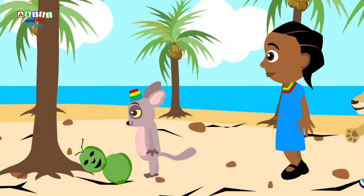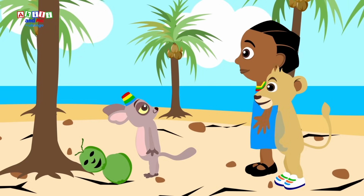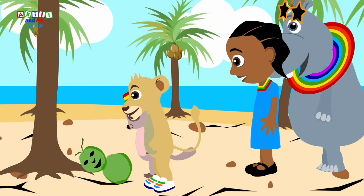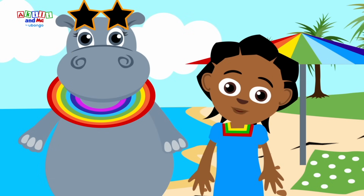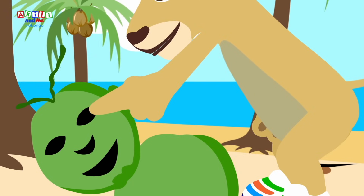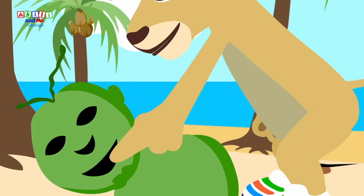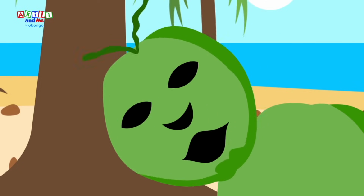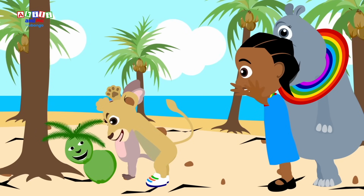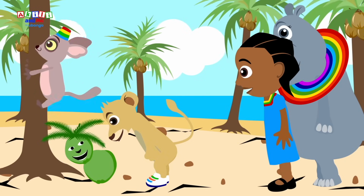Wow! Wow! Bush Baby! It's a coconut! And it looks just like a face! Got a bunch of green leaves, like beautiful green hair.